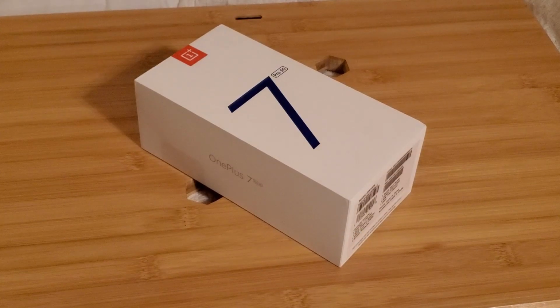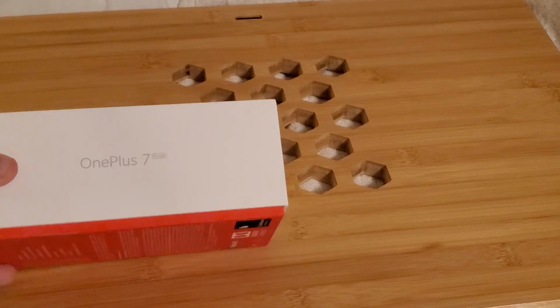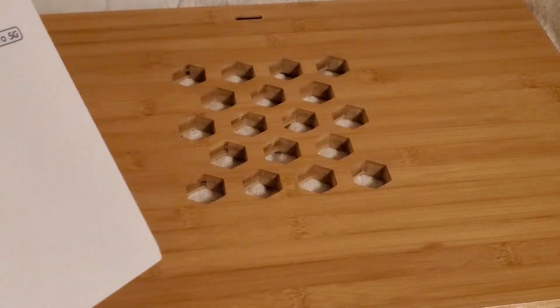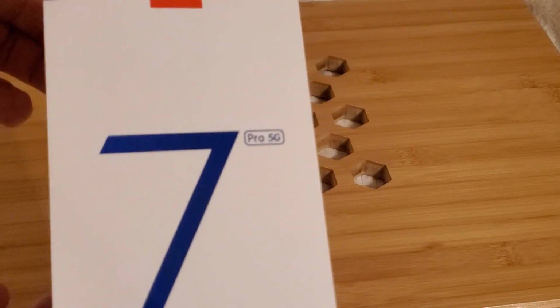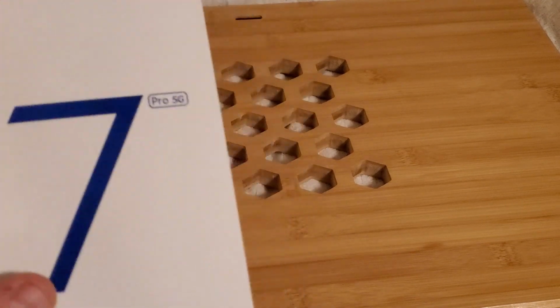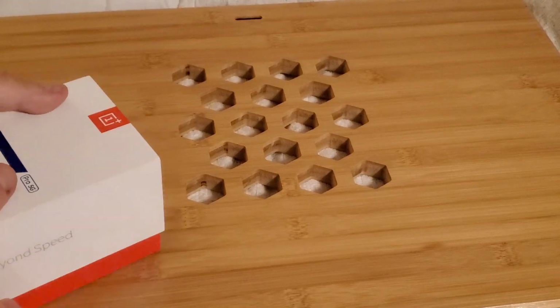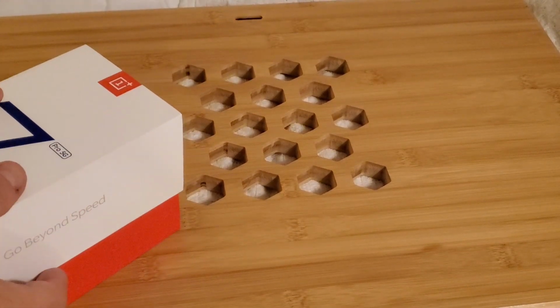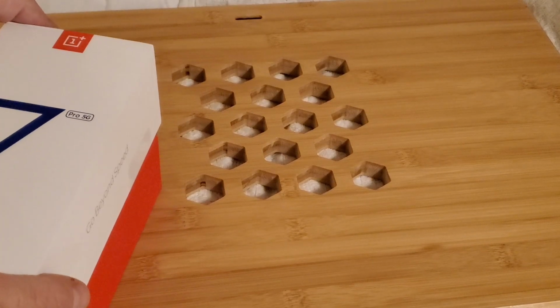Announced in our new 5G markets, our latest 5G phone, the OnePlus 7 Pro 5G. It's easier to see over here. We're going to unbox this puppy today and see what's in your OnePlus 7 Pro 5G. It's available in select 5G markets today, and come September 6th, they will be available in all retail channels.